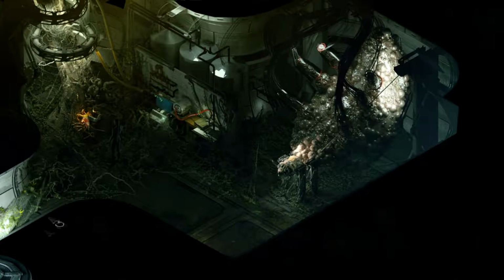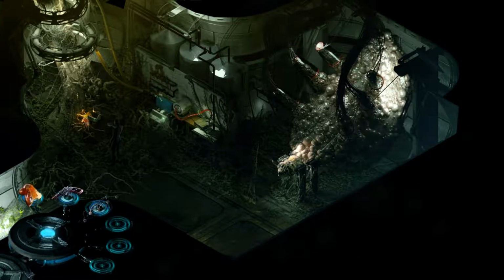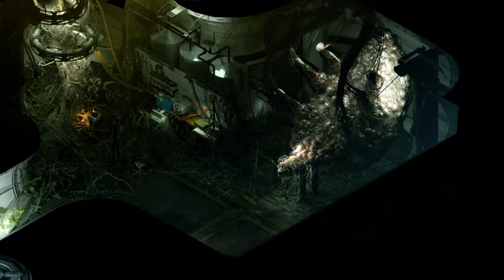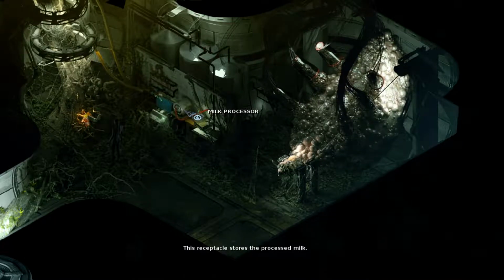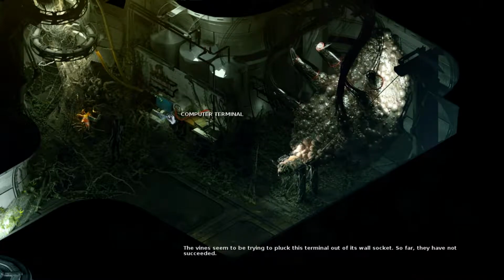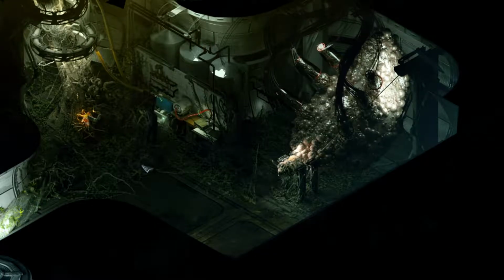Great. At least there's, it was said it was a quantum storage device, so I assume this is like a pocket dimension thing, so that's not really in my suit. Then there's a milk processor. This receptacle stores the processed milk. The vines seem to be trying to plug this terminal out of its wall socket. So far they have not succeeded.